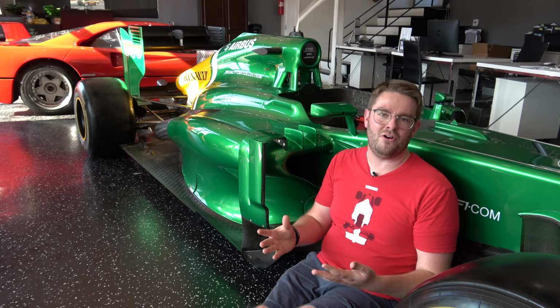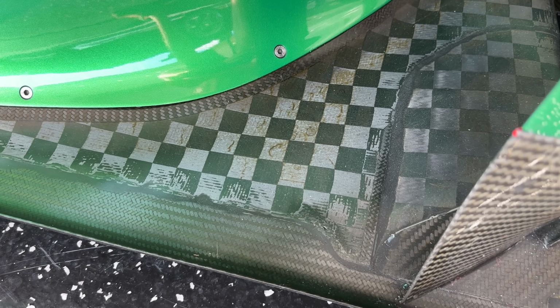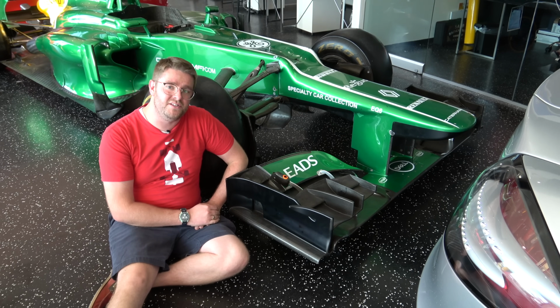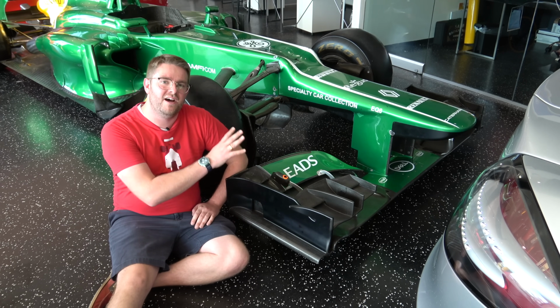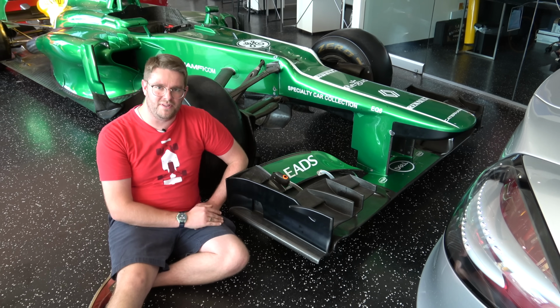When you see a Formula One car on TV, of course you know it's made out of carbon fiber, but you often lose the impression that there are multiple weaves of carbon fiber and even more exotic materials involved in these cars' construction. But when you get to sit this close to one, it's incredibly obvious. Moving to the front of the CT03, I wanted to talk a little bit about the front wing on this car, as it's incredibly complicated.